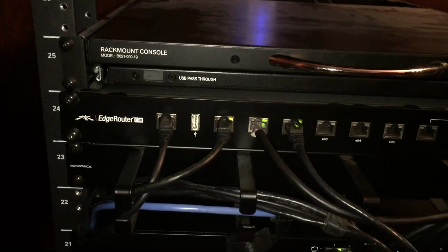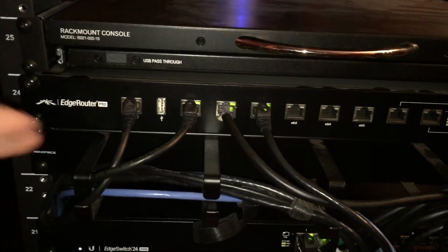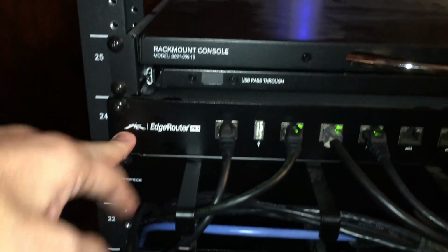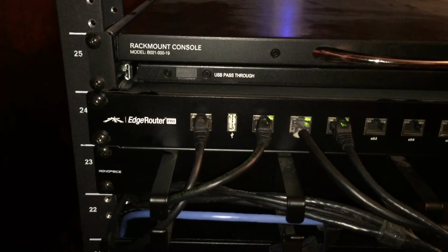Whereas, like I said, if it's a residential grade thing, it doesn't do that. The downside of this is that it's hard to configure. It's for professionals, and I'm not really a network professional. So I find myself Googling command line router stuff.